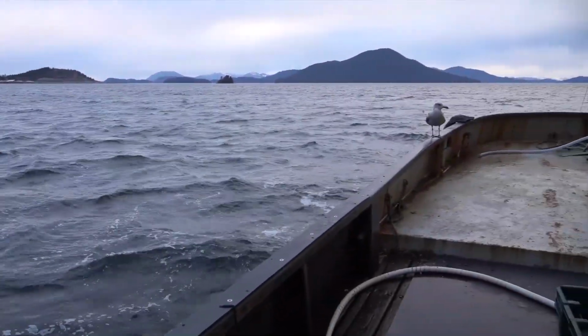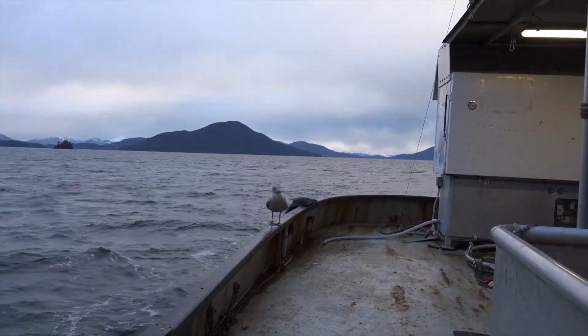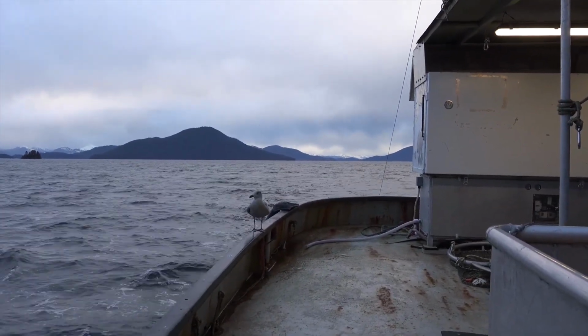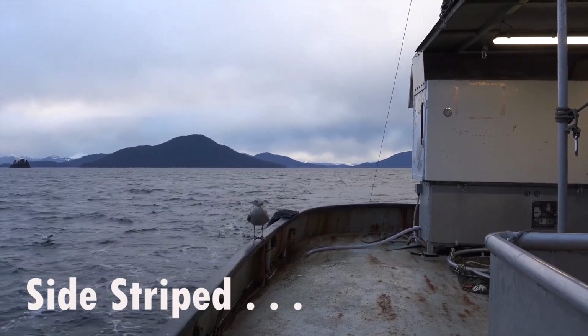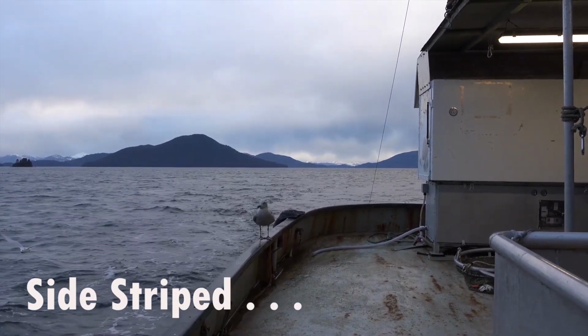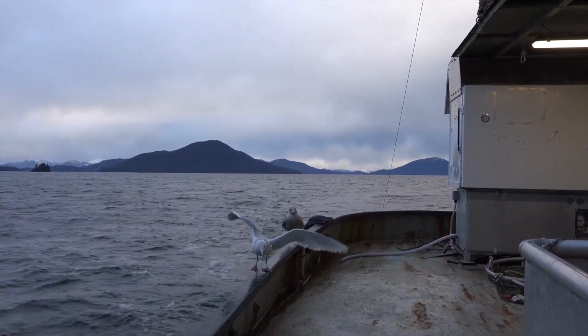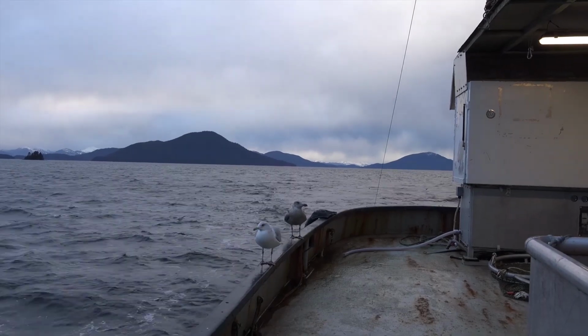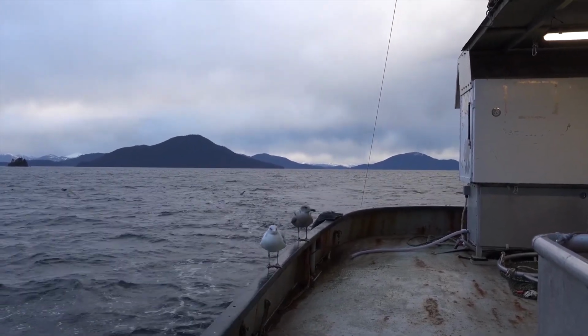Okay, now is the time that they drag the trawl along the silty bottom. This is a silty mud flat bottom which has some kelp growing on it, and that is what the striped shrimp are eating. And so we are dragging the trawl along the bottom, and in a little bit they'll pull it up and we'll see what shrimp we get.